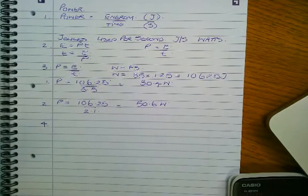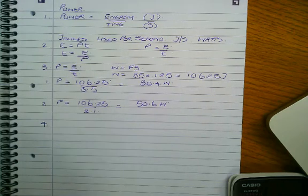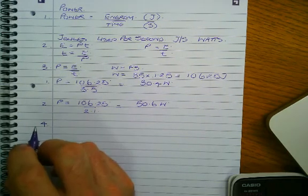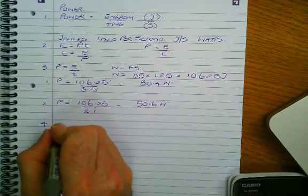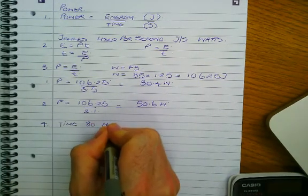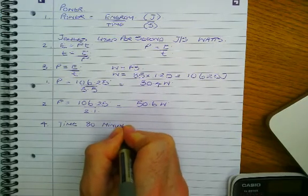So moving on to number 4, about a dishwasher. So our dishwasher is transferring 576,000 joules of energy while switched on for 80 minutes. Calculate the power of the dishwasher. Okay, now this is an interesting question because we've been told the time is 80 minutes.